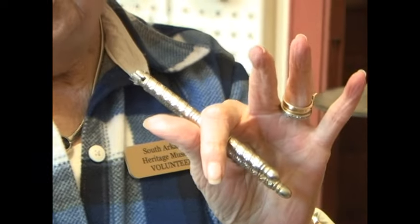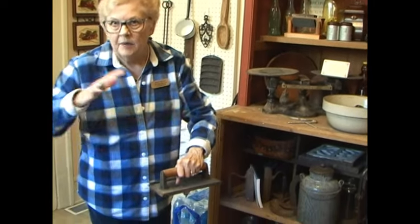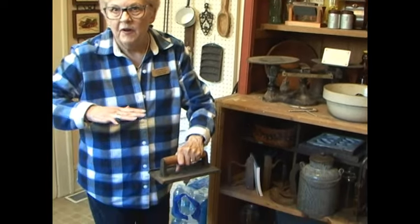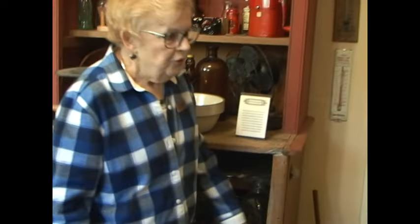This is a nut cracker, and then you'd pick the parts of the shell out off of it. That's new. This is cast iron. This you would put on bacon when you fried it to keep it flat so it wouldn't curl up. This down here is a pressure cooker that is extremely heavy to pick up. Unlike today's, which are much safer, these had a tendency occasionally to blow the lid off and blow the food all over the kitchen. And your butter churn.